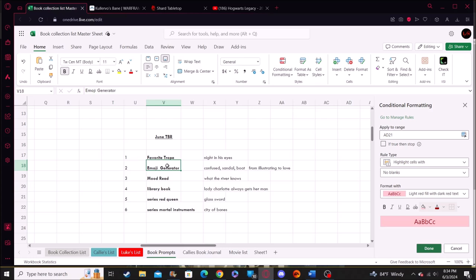Okay, everyone. For some reason, the audio for this part right here was very robotic, so hopefully this is better. I was just saying for Emoji Generator that I got a confused emoji face, a sandal, and a boat. And so I picked the book From Illustrating to Love.